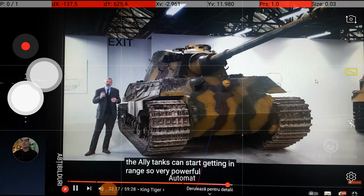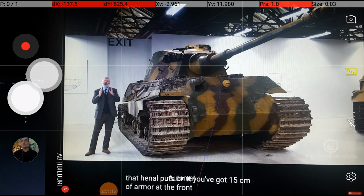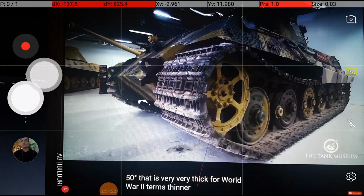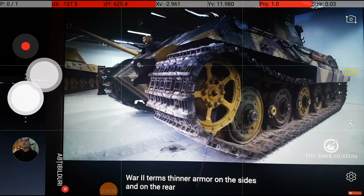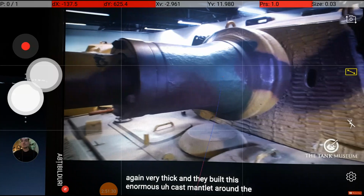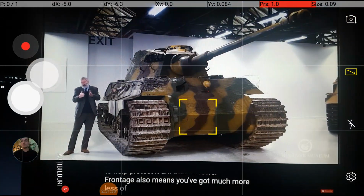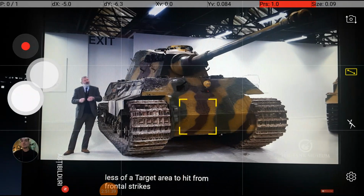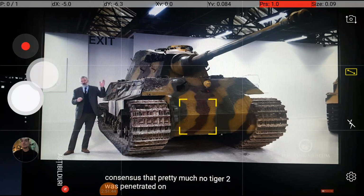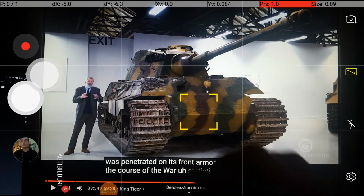Very powerful gun. The armour that Henschel puts on it, you've got 15 centimetres of armour at the front there, angled at 50 degrees. That is very, very thick for World War II terms. Thinner armour on the sides and on the rear. Turret front mantlet, again very thick, and they built this enormous cast mantlet round the gun to help protect it. That narrower frontage also means you've got much less of a target area to hit from frontal strikes. And there's a general consensus that pretty much no Tiger II was penetrated on its front armour during the course of the war. In reality, in the game, this was paper.